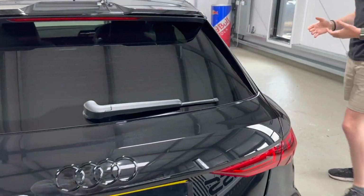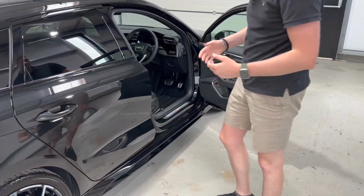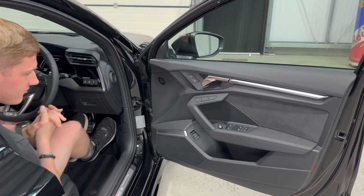And then coming round the driver's side, I'll jump in the car, we'll turn it on, we'll show you through some of the interior options as well, because the list keeps going on. Being a Vorsprung, it's got everything it can have from the factory.